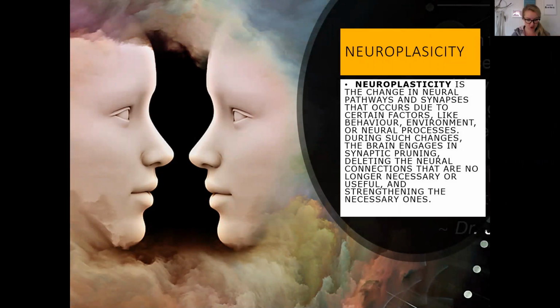So we are going to be cracking straight on with our second part of week one's Route 66. So we got up to neuroplasticity. So what is neuroplasticity? You can see on the screen here, neuroplasticity is the change in neural pathways and synapses that occurs due to certain factors such as environment, behavior, or neural processes.